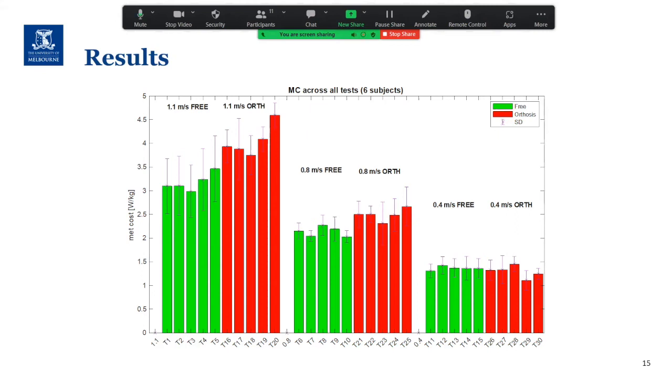You can even see in the case with the orthosis that preferred step frequency seems to be the most energy efficient. While at the higher speed, which is 1.1, this is the most prominent. You can see the U shape, but you can also see large variability. So it's not clear, at least at lower speed, metabolic cost does not seem to drive the gait. At higher speed, it does seem to have some sort of effect.